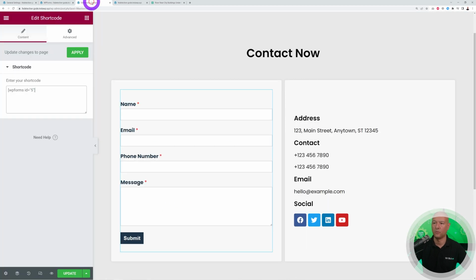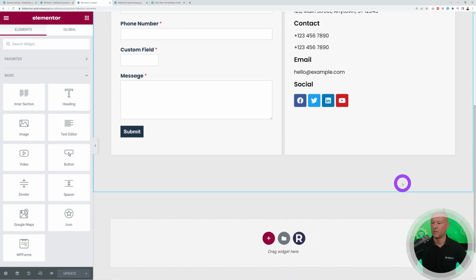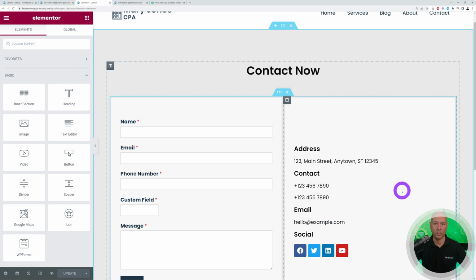So if we go back to your page here, if you click update, and now we can refresh. And there you go. As you can see, now we have name, email, phone number, and also our custom field and our message. And that's basically it for the contact page. That's all we need, really, you know.